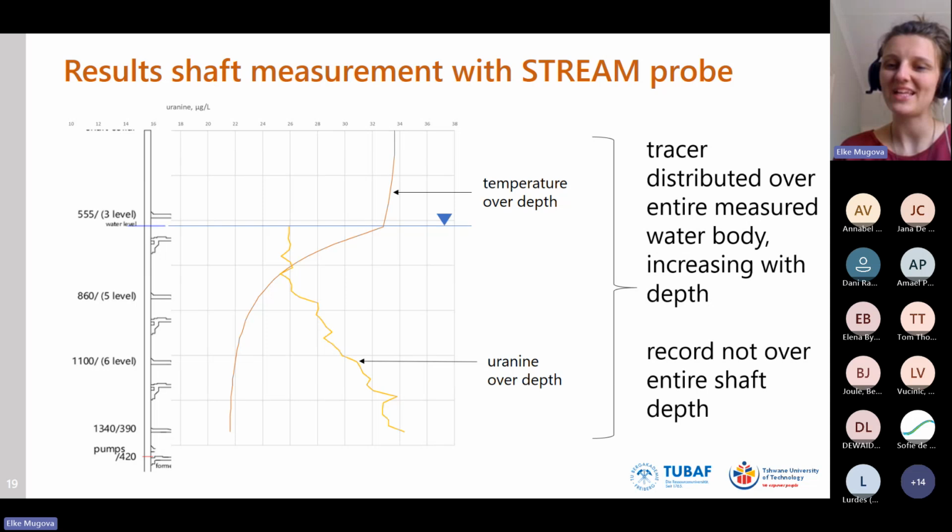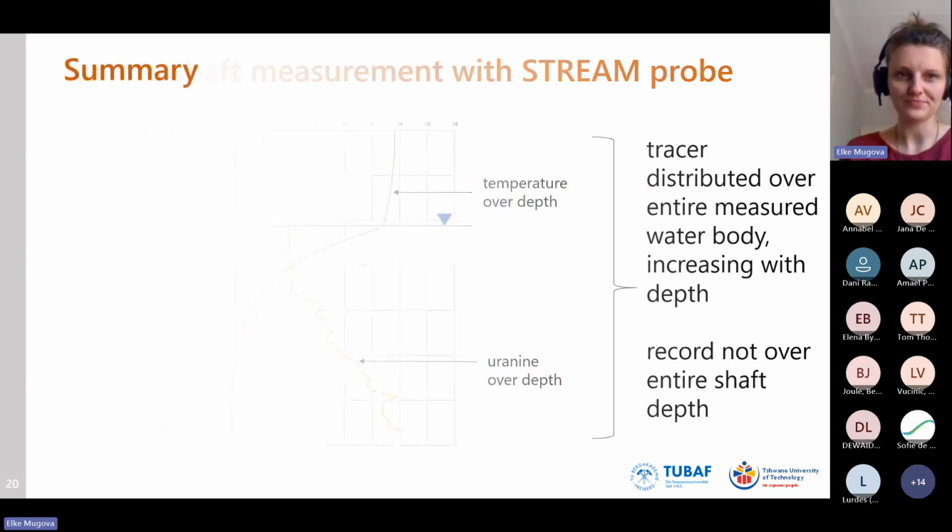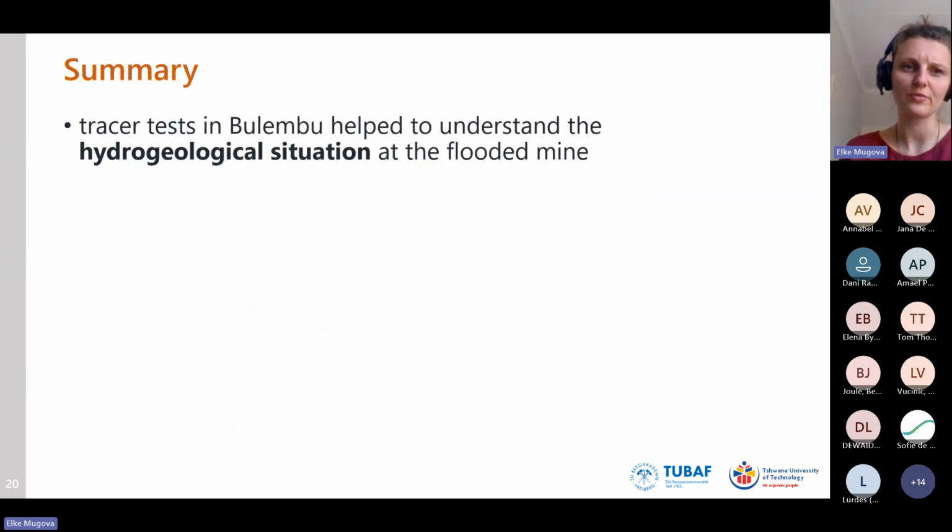And it's also to mention that we were not able to record over the entire shaft depth because we could not lower down the probe any further because the shaft is blocked, although it goes down much deeper. So a short summary for you.